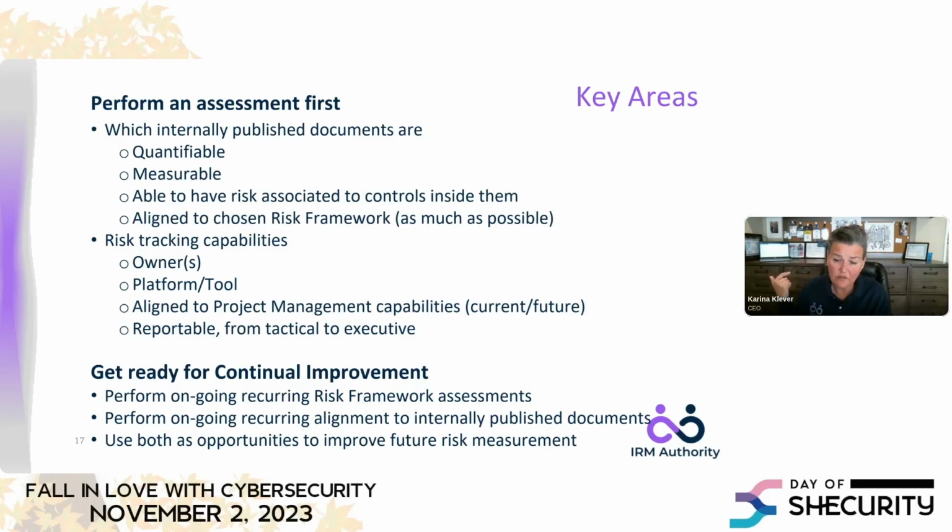Maybe you're going to go back to those documents. Maybe you're going to go back to the process owner. Maybe you're going to go to the governing or the steering committee and say, well, you know what, you guys, this is not working well.